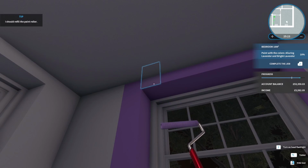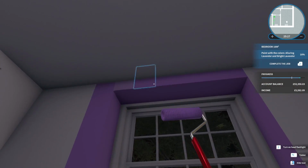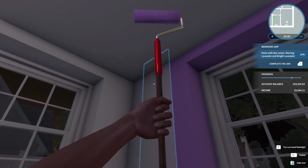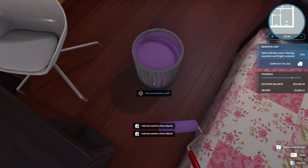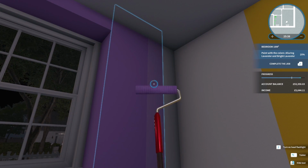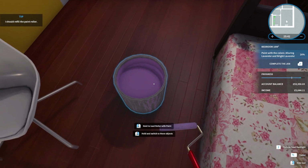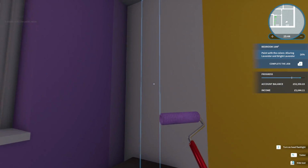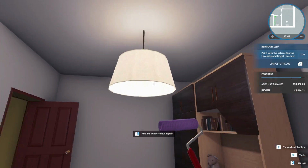Yeah, I really need something that lets me do something better with the painting. But, to be honest, I don't think there's much more that I can do with it. I'll just be able to paint a few more walls at the same time. So, should I do equal and opposite walls? So the ones opposite each other are all the same color. Yeah, go ahead, I think we'll do that.